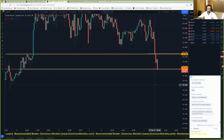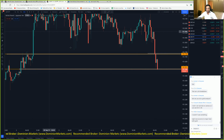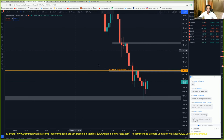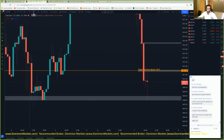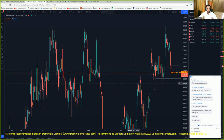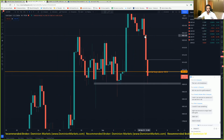Yeah, pound yen, I'd rather wait for this 1 hour candle to close. It's about to close in like 13 minutes. We also have NY at this point. Gold as well. You can see how gold is rejecting, this is a huge level in gold. Look on the 4 hour time frame. We had a big move on gold over here overnight.